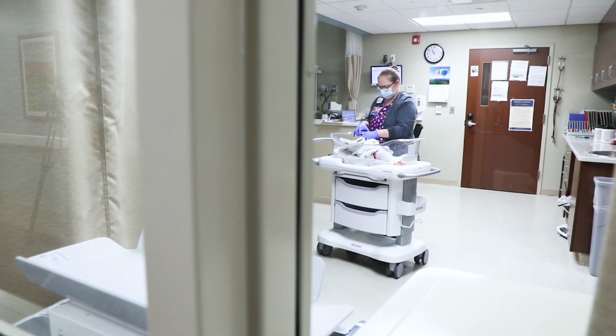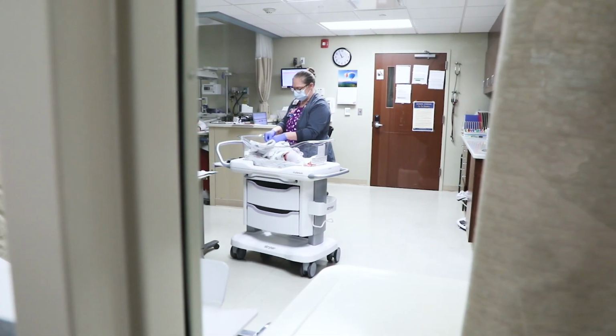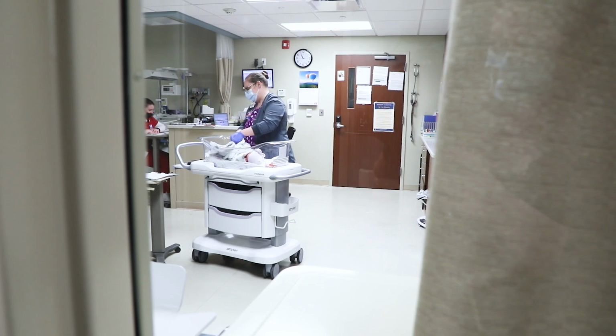We encourage babies to room in as much as possible, but we do have a nursery that's available 24 hours a day where you can send your baby if you would like to get some rest. There are nurses in the nursery at all times. They are caring for babies and they're watching those babies that need to be monitored more closely because of health concerns.